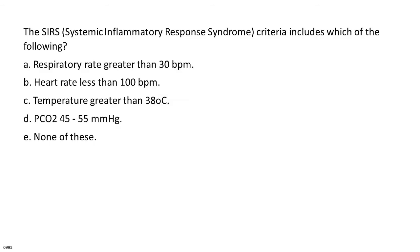The SIRS, Systemic Inflammatory Response Syndrome, criteria includes which of the following? A. Respiratory rate greater than 30 breaths per minute. B. Heart rate less than 100 beats per minute. C. Temperature greater than 38 degrees centigrade. D. PCO2 45 to 55 mm of mercury. E. None of these.